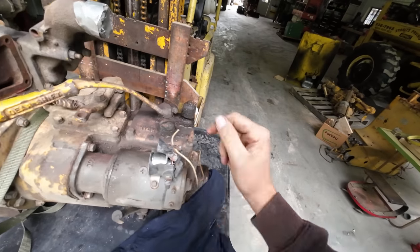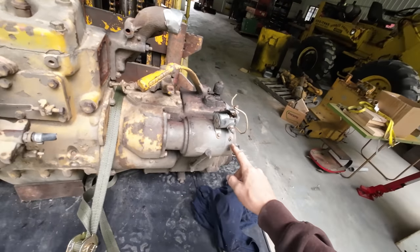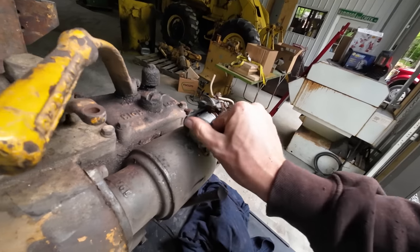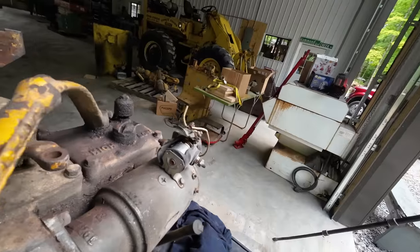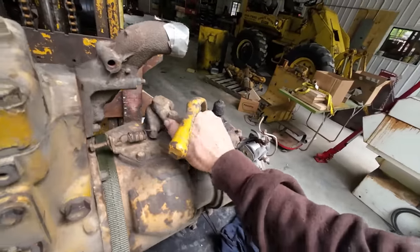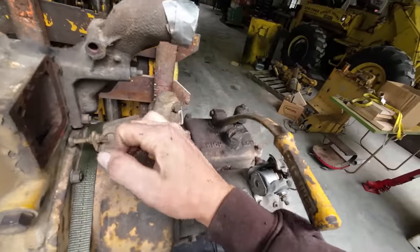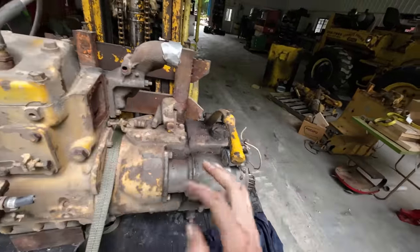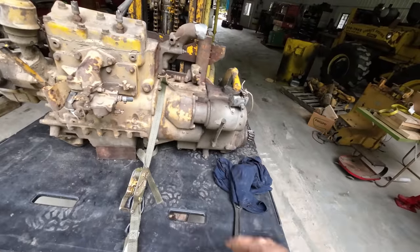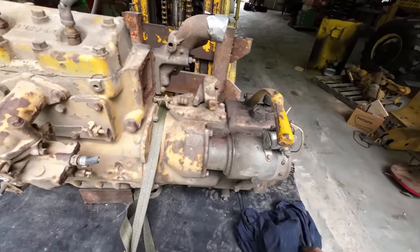Not a ton of backlash. That's good. I did break this solenoid, unfortunately, on the top of the starter here. And of course, made in the USA. Probably can't find any of those anymore. This guy right here is what actually engages the Pony engine to the gearbox. So there's probably some sort of clutch in there. I've never had one apart, so I can only speculate. There has to be some sort of clutch though.